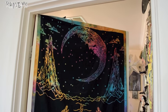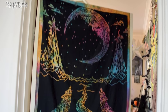So the first thing that you see before coming into my room is just this tapestry on my door. And then down the bottom I just have a little sparkly rack.